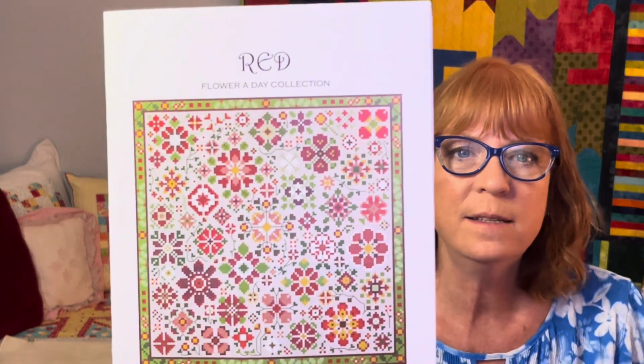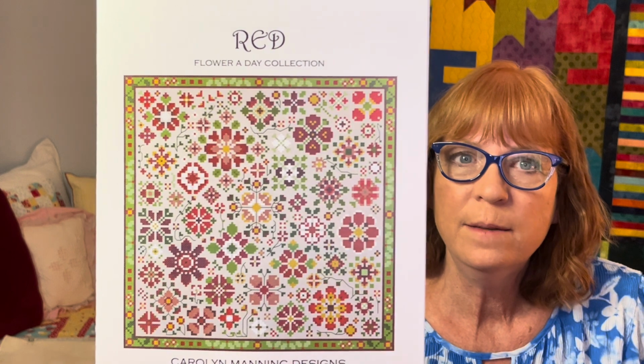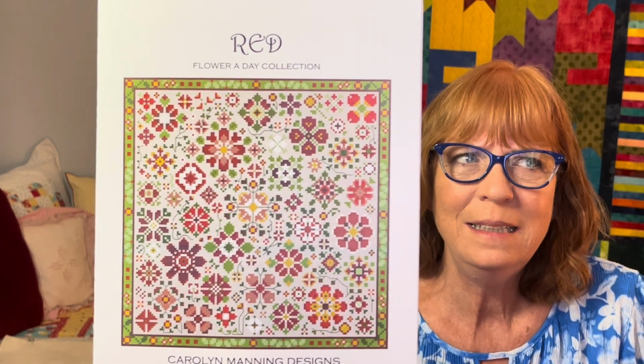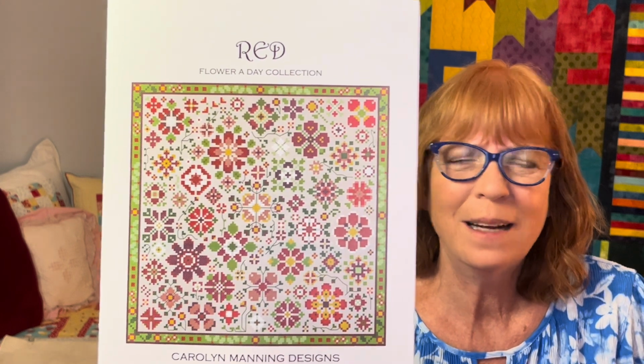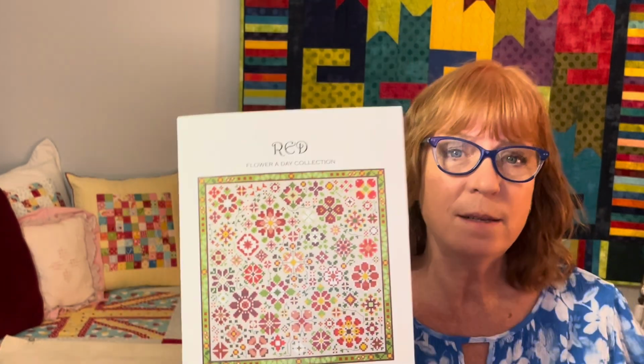I got the pattern. The pattern is from the Flower a Day collection from Carolyn Manning Designs, and I got the one called Red. She has it in, I think, pink, purple, green, and yellow, maybe not green. I'm feeling like there is a green. So it's the same pattern but different colorways.